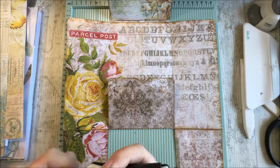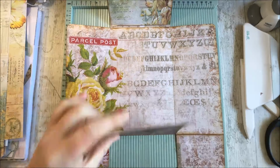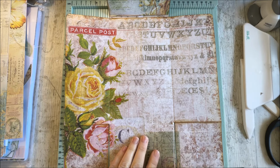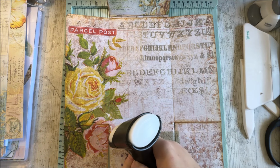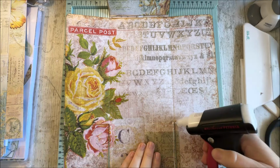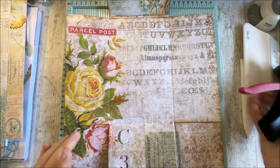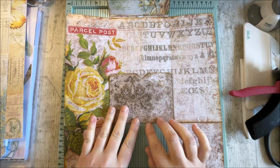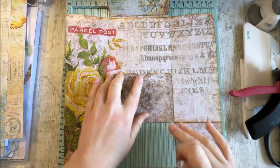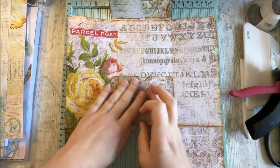Oops. Come on, glue, don't fail me now. Right, so a bit of glue there, and a bit of glue. It wasn't done in a very precision style, Rachel, considering you have your precision end on, but never mind. There we go. So that's that bit there, and that's that one there.